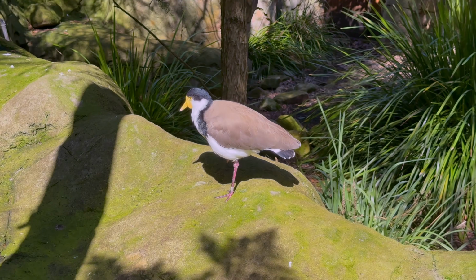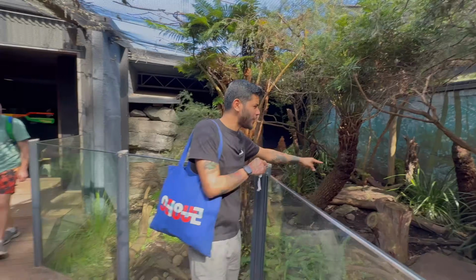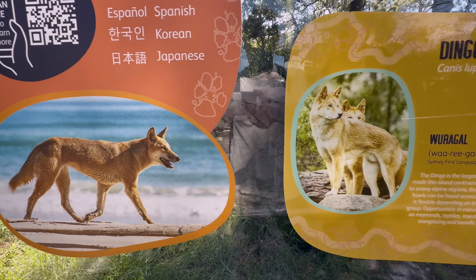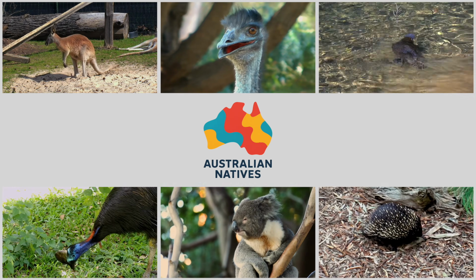Once you're inside the zoo, one of the first areas you'll pass through is home to some of Australia's most recognisable native species. Can't wait to see the Australian wildlife. Many of them are found nowhere else in the world, and all of them are uniquely adapted to life in this environment.